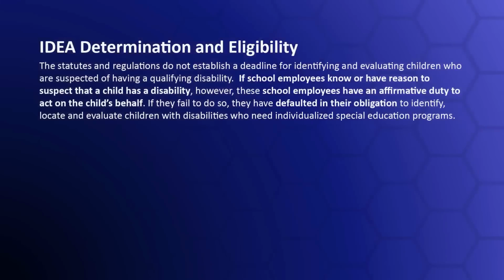So neither the statutes nor regulations establish a deadline by which time children who are suspected of having a qualifying disability must be identified and evaluated. So in other words, it's ongoing. But it also means that we shouldn't shirk that responsibility. We do need to make sure we're doing it and doing it in a timely manner. But if employees know or have reason to suspect that a child has a disability, these schools and employees have an affirmative duty to act on the child's behalf. So again, everywhere throughout the law, it says it's our job and our obligation.